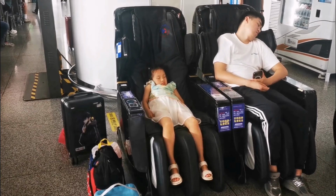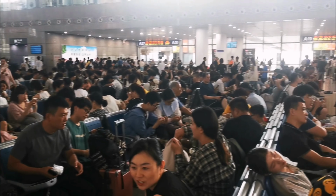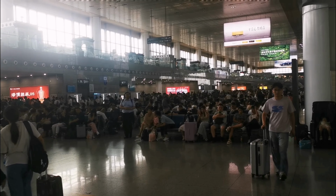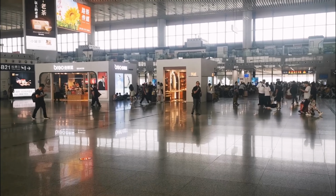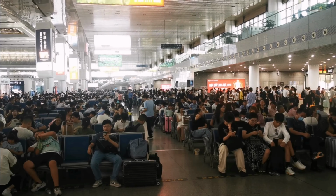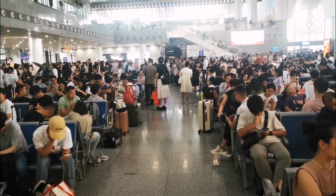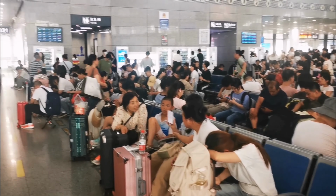At the station, a massage service is also provided. There you can sit and get a massage. Too many people. This is just one side, the A side. On the opposite side, we have. Guys, you see there are no empty seats, it's full.